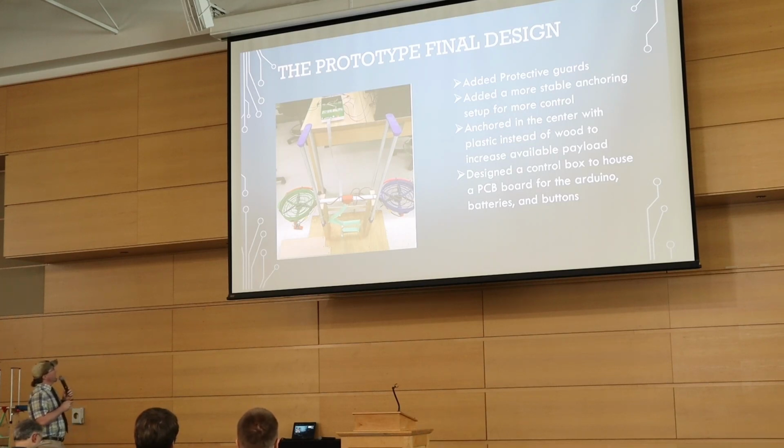And then I had designed a control box to hold my batteries, the PCB board that I designed to hold the Arduino microcontroller that controls the system, and then the buttons for the EMTs to turn on the system and then command it to go to its hovering height.